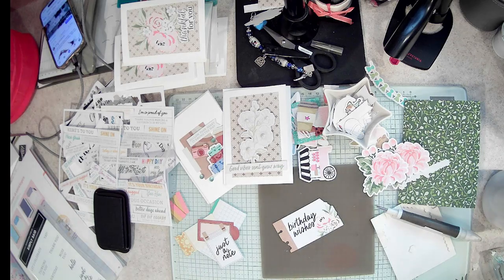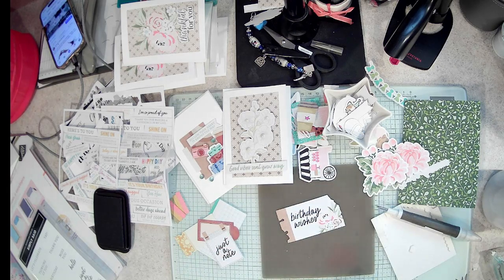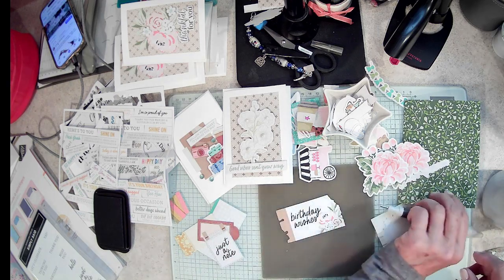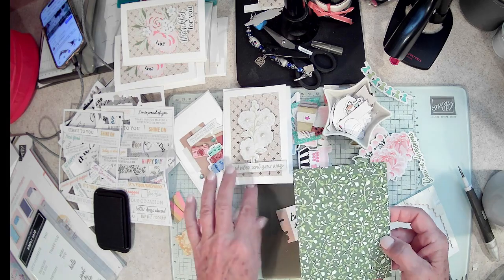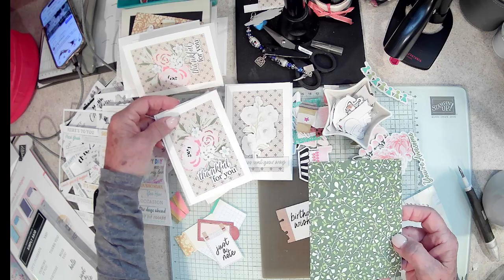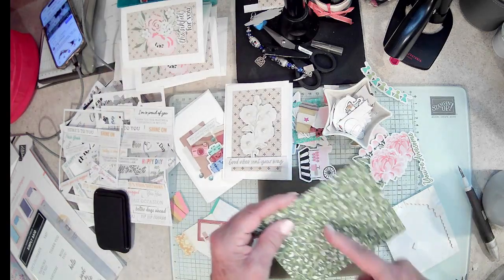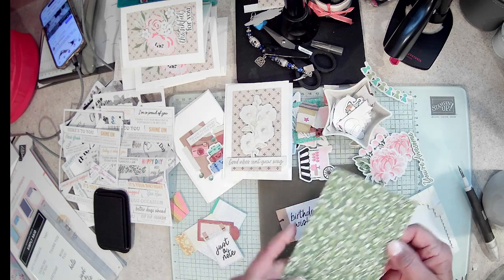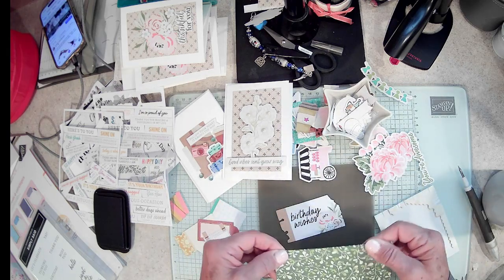And I get that pretty image, birthday wishes. All right. Then let's bring in one of these card bases. And here's what I was talking about earlier when I made 4 note cards with one of the card bases, because I cut it apart and then cut it in half. So I had four pieces.